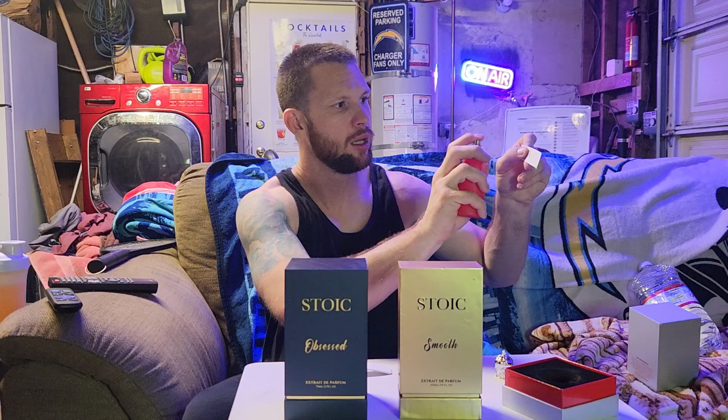Also, shout out to Ulta for always supplying me with their free scent strips, because I just go in there and take them. All right, 2 sprays. The atomizers on all of these are badass, guys. All of them. Really good.